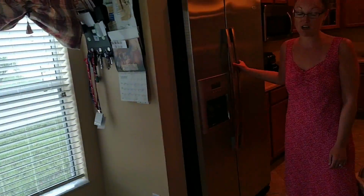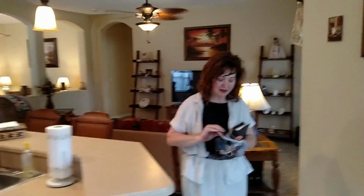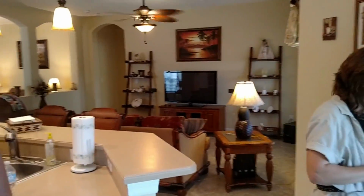And you know these fridges come with it, right? Because it looked like on the list that it said refrigerator. Yes, yes. And I don't have to buy a fridge. I'm so happy.